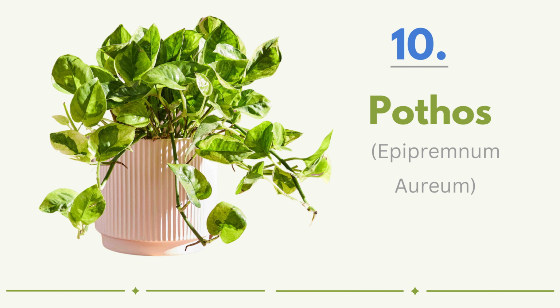Pothos is a total money saver because it grows fast in almost any light, from bright windows to dim corners, and only needs water when the soil feels dry, so you are not constantly babysitting it. It is one of the easiest plants to propagate, which means one plant can turn into 5 just by cutting a vine and rooting it in water, so you get free new plants forever.